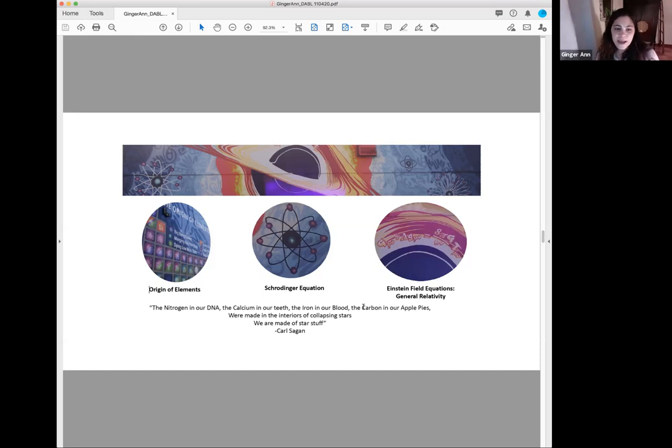We also have Einstein's field equation in here, which is an equation that's wrapped around the black hole at the very top of the design, and is really looking at the law of gravitation and its relation to other forces of nature. So it helps explain what a black hole is and how it works.